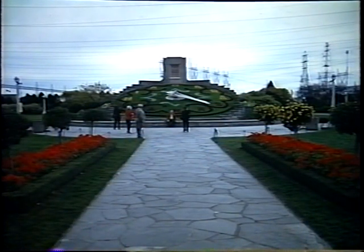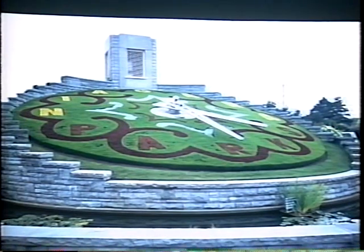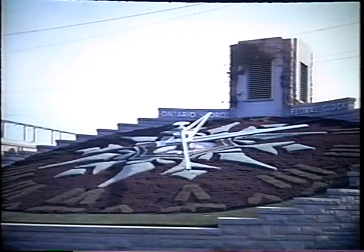After you make that swing, the first thing you come to is the floral clock. And this is a real beautiful clock. It's not the first one in the world or anything like that. I understand that one is in Edinburgh, Scotland, which I have seen and photographed, as a matter of fact. But this one is just really compelling. It really is neat.